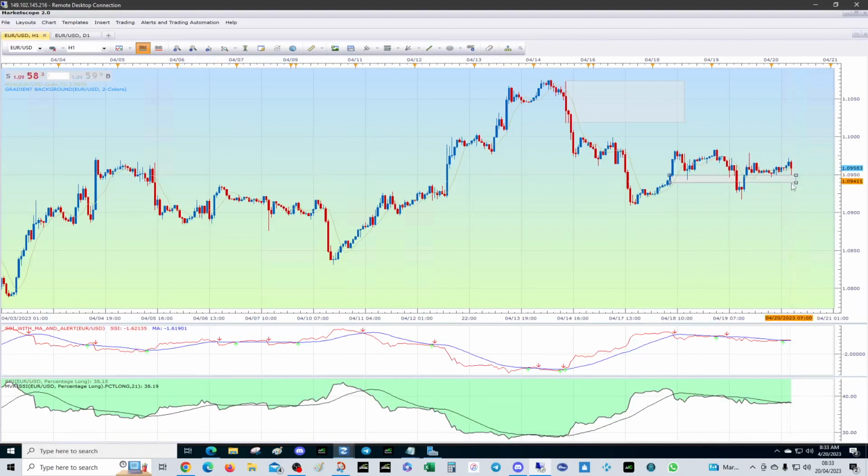So you can know where to put your stop, keep it nice and tight. You could even have a stop there, but it's a little bit wide. You could have one there. So you potentially could look for a long and then look to TP around here. Let's look at S&P.